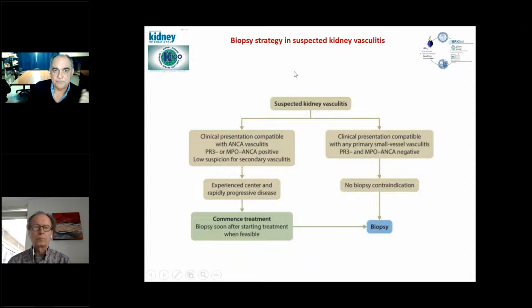If the patient is suspected to have vasculitis, it should undergo a biopsy, a renal biopsy, and sometimes it can be difficult to perform a biopsy before starting treatment. But the recommendation is to biopsy the patient as soon as possible.